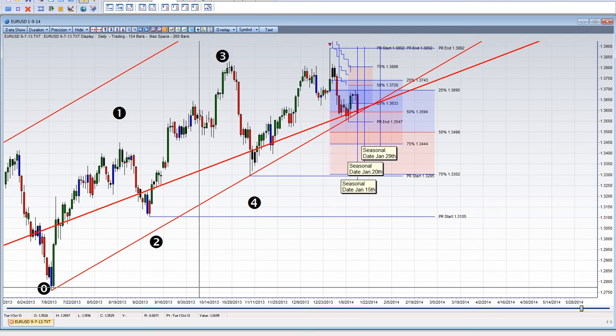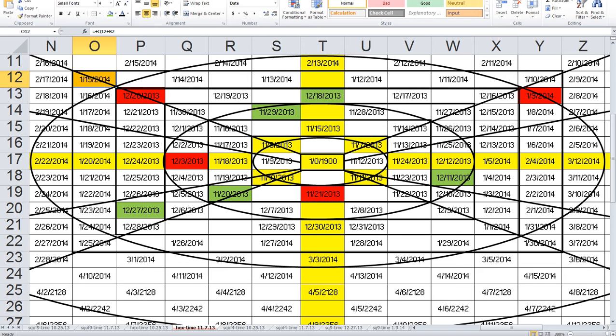Alright, so let's look at the Hex Time from the 11.7 low. You can see that today we have a 15. We're on the grid, so it could possibly be a low. We have a low on the 20th. So it could probably be a nice little vibration there, but we'll see.